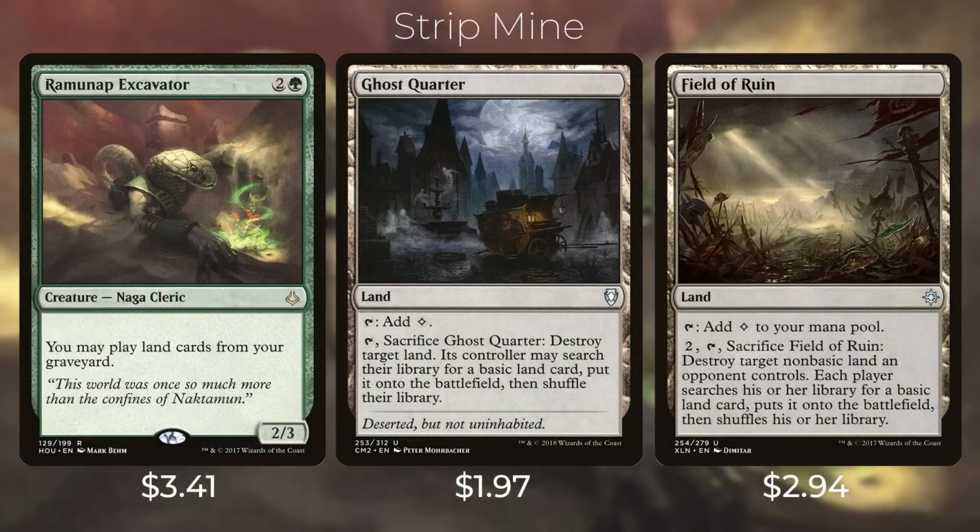Next up, we have a couple of cards that are combos in that you're able to destroy your opponent's lands. And they are Ramunap Excavator, Ghost Quarter, and Field of Ruin. Ramunap Excavator is 2 and a green for a creature that says, you may play land cards from your graveyard. And Ghost Quarter and Field of Ruin have a similar ability that when you sacrifice them, you can destroy target land or target non-basic land, and then your opponent can go search their library for a basic land card and put it onto the battlefield tapped. With Field of Ruin, you can also search your library as well.